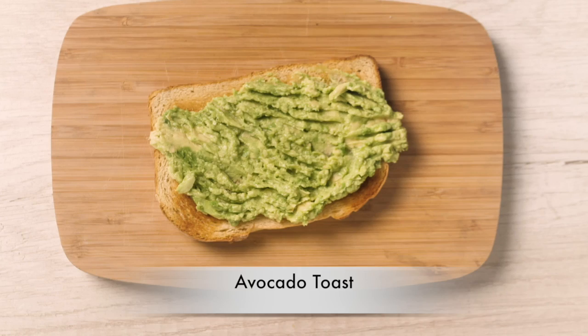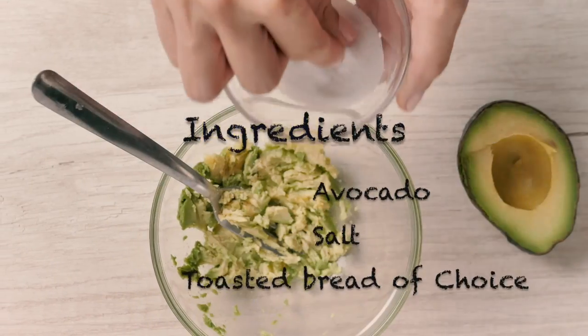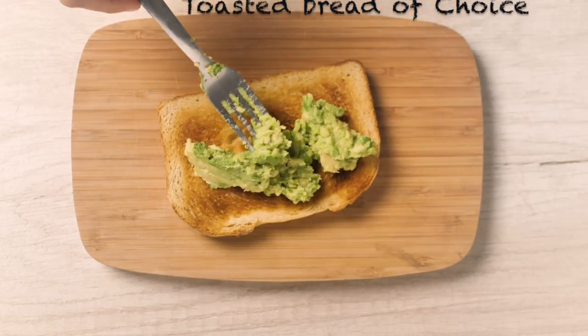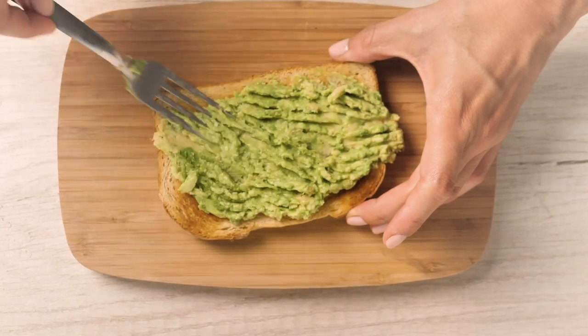Avocado toast. Smash 1/2 of an avocado into a bowl, add a sprinkle of salt, and apply it to toast. This super simple breakfast is packed full of antioxidants and will keep you full throughout the day. Enjoy.